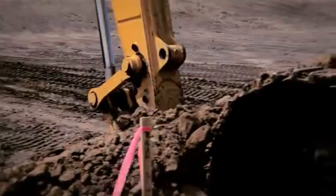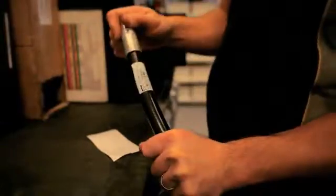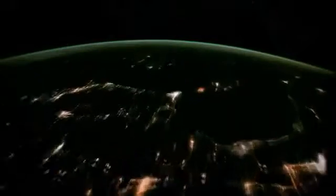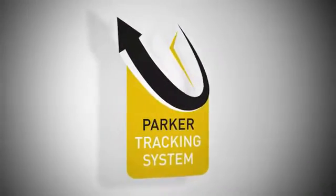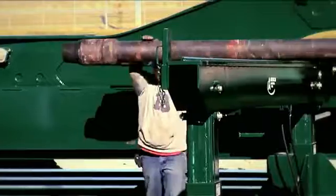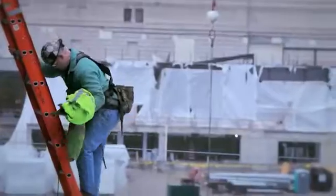When you employ the PTS system, downtime can be dramatically reduced, errors are eliminated, and equipment or machinery can get back to work even faster. Distributors and customers the world over are embracing the many advantages PTS offers. The Parker Tracking System is in use around the world with millions of tagged assemblies at work in 24 countries and counting. There are thousands of registered users, and PTS tags can be found on many pieces of OEM equipment in virtually every market, from agriculture to mining, from construction to forestry.